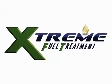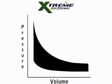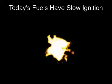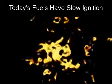Here's how XFT works. Engine manufacturers design engines to run most efficiently at optimum compression pressures and temperatures. These pressures and temperatures are represented on this curve, which shows the ideal designed engine pressure cycle. Unfortunately, in practice, nothing works ideally. This green curve shows an actual engine cycle. It differs from the ideal cycle for several reasons. The main reason has to do with fuel. Today's blended fuels burn slowly enough to lower engine efficiency.